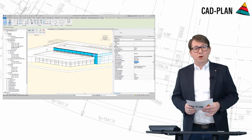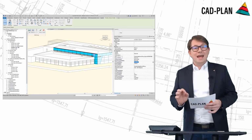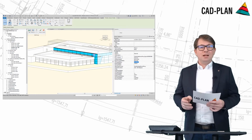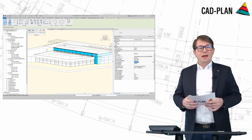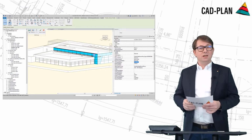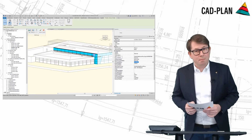Precisely for this reason, it's worthwhile to work with so-called native formats, which we provide as a plugin, because then much more information gets transferred and the elements are always displayed correctly. And this procedure is then called closed BIM.